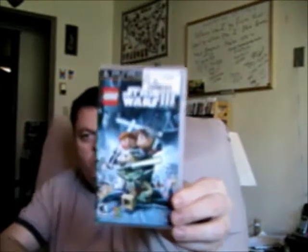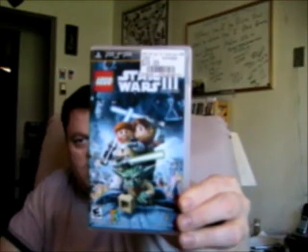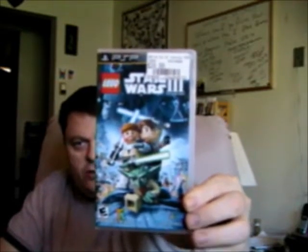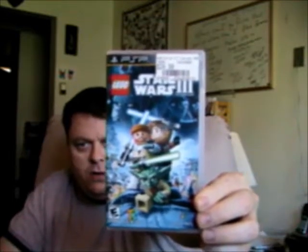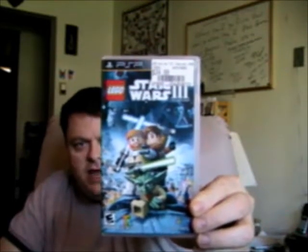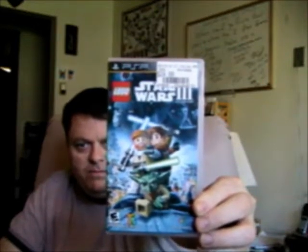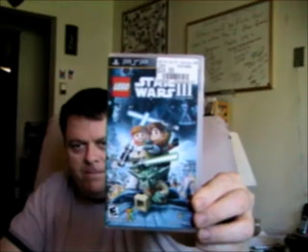Happy Father's Day. These are my pickups for the middle of the month of June. The first one is my only PSP game this month so far, and that's LEGO Star Wars 3, The Clone Wars. It's based on the TV show The Clone Wars, which is a pretty good show. I just started playing it today. Haven't gotten very far on it, but hopefully it'll get funner as I get further in. That brings my PSP collection now up to 333.